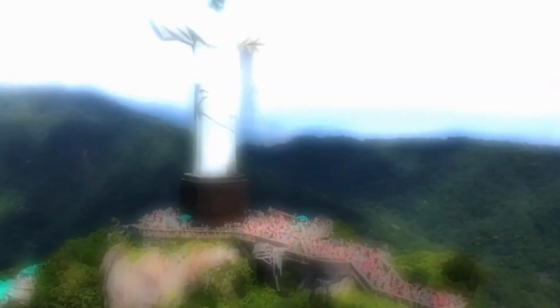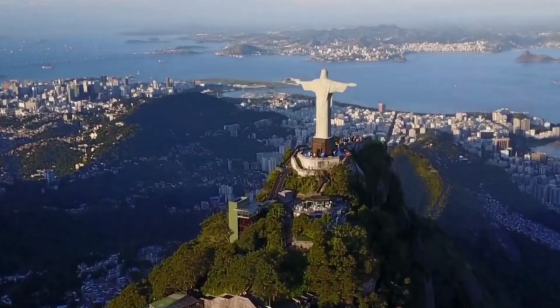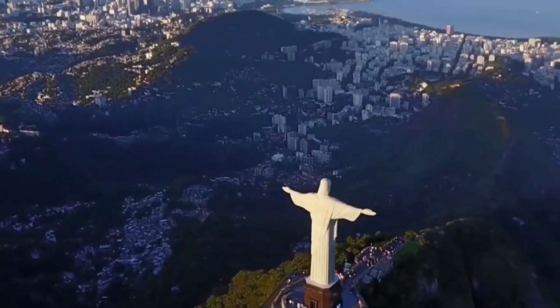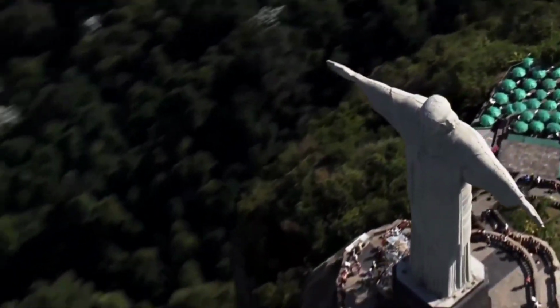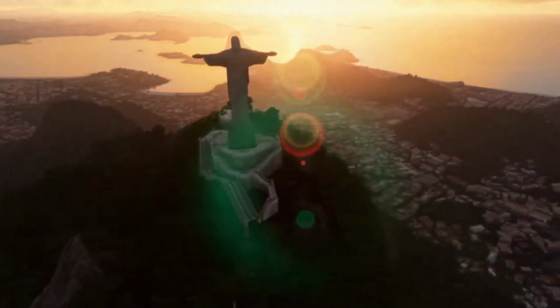It is a testament to human ingenuity and innovation, and a reminder of the importance of faith and optimism in our lives because of its enormous size, stunning location, and cultural significance. Christ the Redeemer is a sight that shouldn't be ignored, whether you're a devoted Christian or just a fan of stunning beauty.